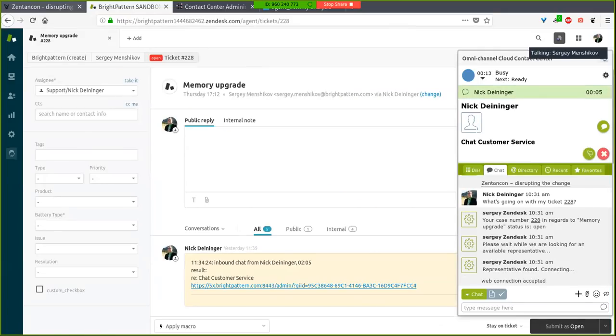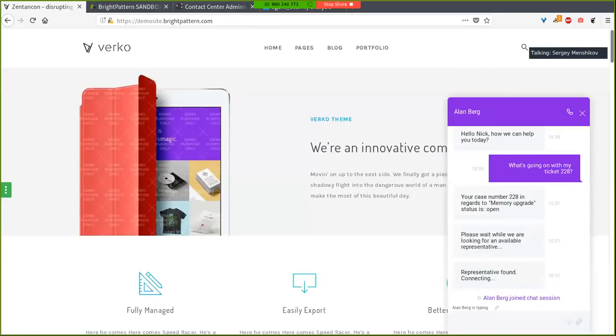But one other thing that happened is, before connecting an agent, it actually retrieved the information about the ticket and showed some of that to the customer. So it's possible to do self-service or any kind of prioritization, because we have the data, we know who that person is, and we can process the information they supply.